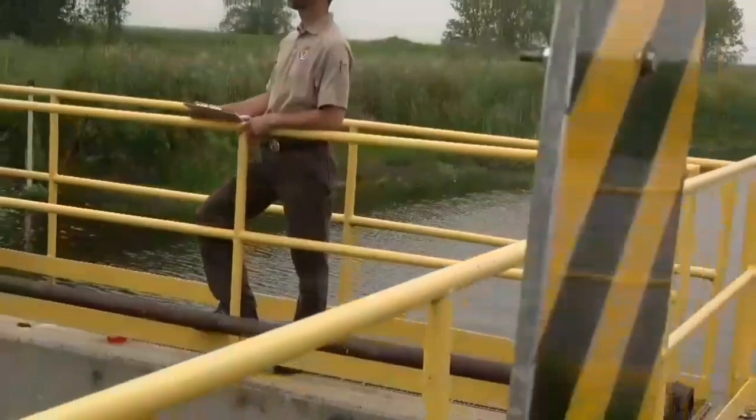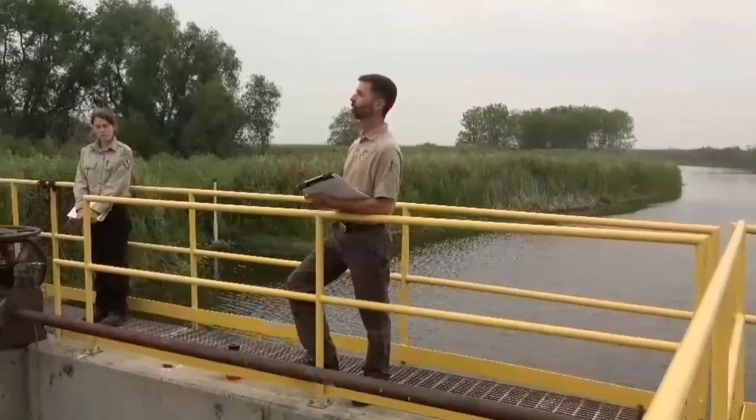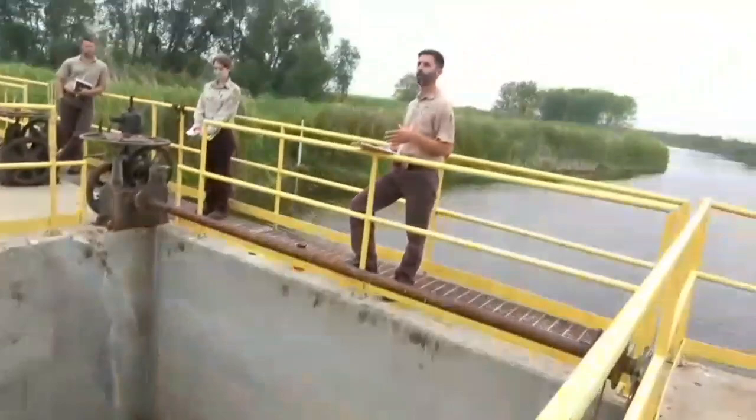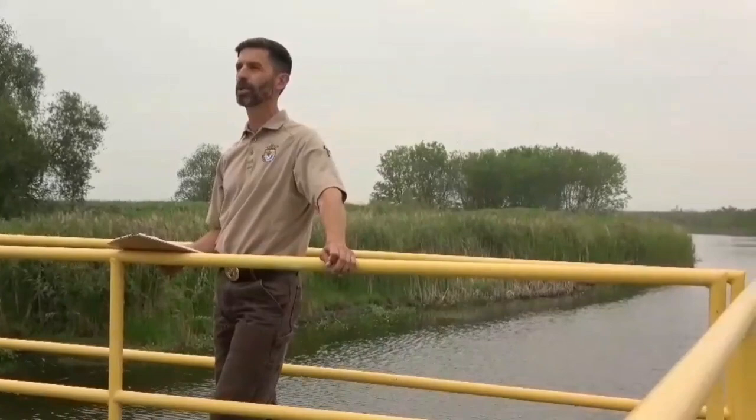Of that watershed, 60% flows through Agassiz National Wildlife Refuge, and 52% of that watershed flows through this structure that we're standing on today. There are 16 ditches that bring water into the refuge. The refuge captures that water and manages it in 26 impoundments utilizing 40 water control structures to provide that migratory bird habitat, which we're tasked to do by our executive order.